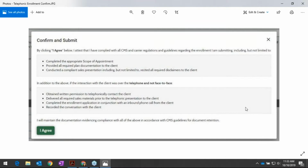And that you recorded the conversation with the client. So you agree to that, you agree that you'll maintain the documentation, evidence in compliance with all this above, and you hit agree and the application is submitted. So as long as you have the recording that matches the enrollment and you've done it on inbound call, you are golden. And Shelley, let me just clarify a couple of points for people.